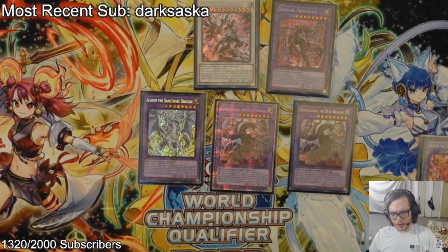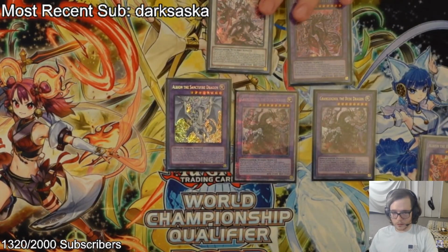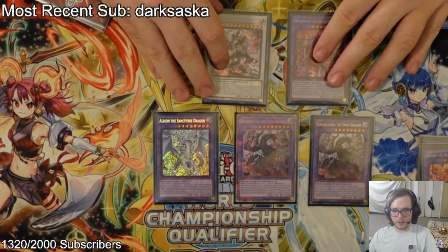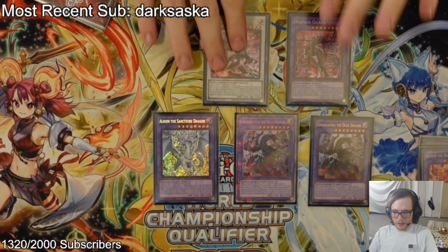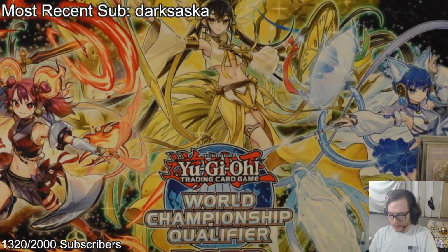Also, it targets a face-up card, which comes up sometimes in the 500. It's really good in grind games, so just really great cards. Querdus, I wouldn't cut either. I've been there where I wanted to cut it, but it's just too good. It really does steal some games sometimes in a grind game.